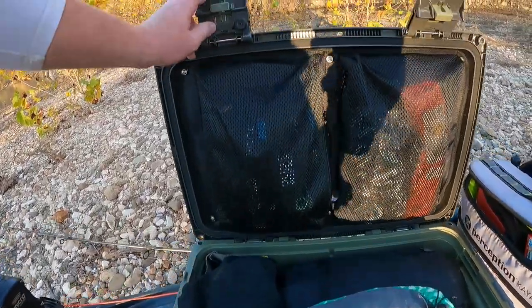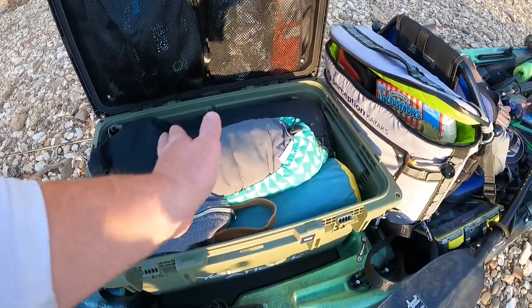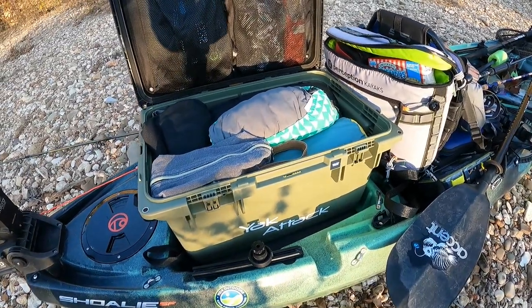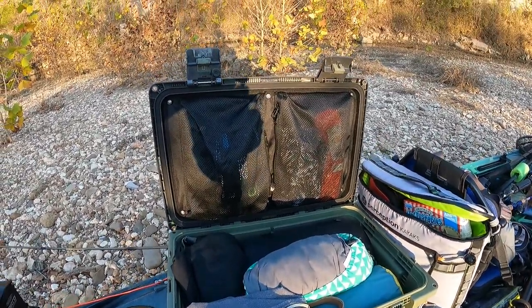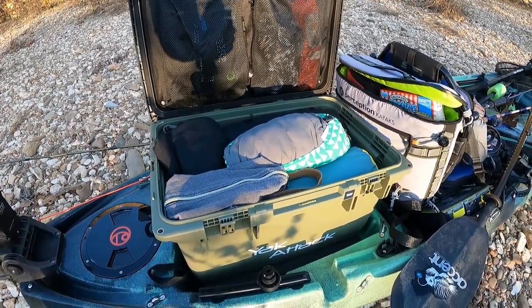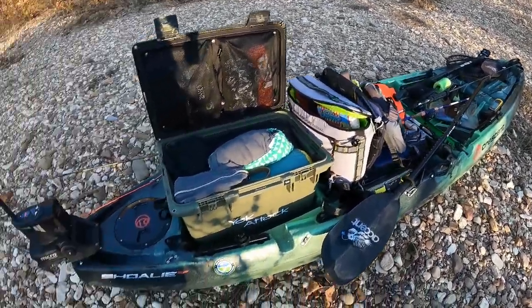And then right there, it's got these two pockets here. It also has some drop-down drawers and dividers and stuff, which I didn't have space for all that. So I just kind of left it open. And it is nice to have those two pockets on the lid. And then all my camping stuff fit in here besides my cooking stuff. I have it in a separate bag up there in the front hatch.